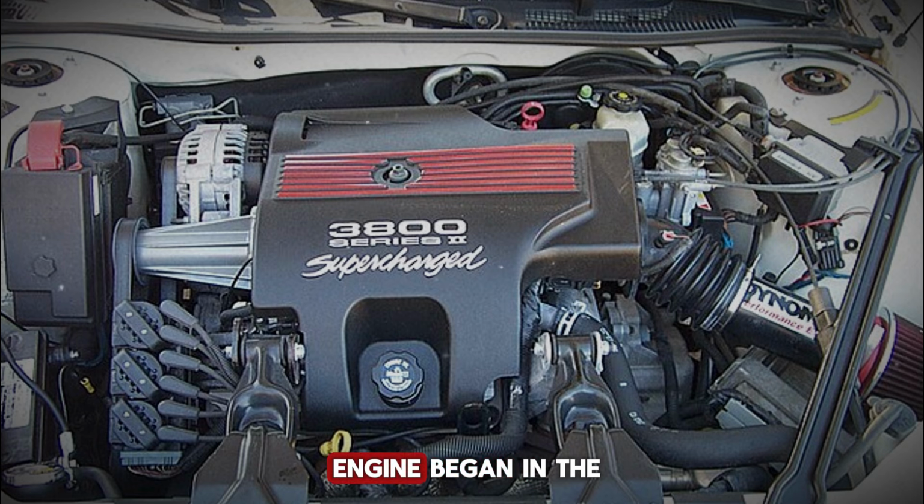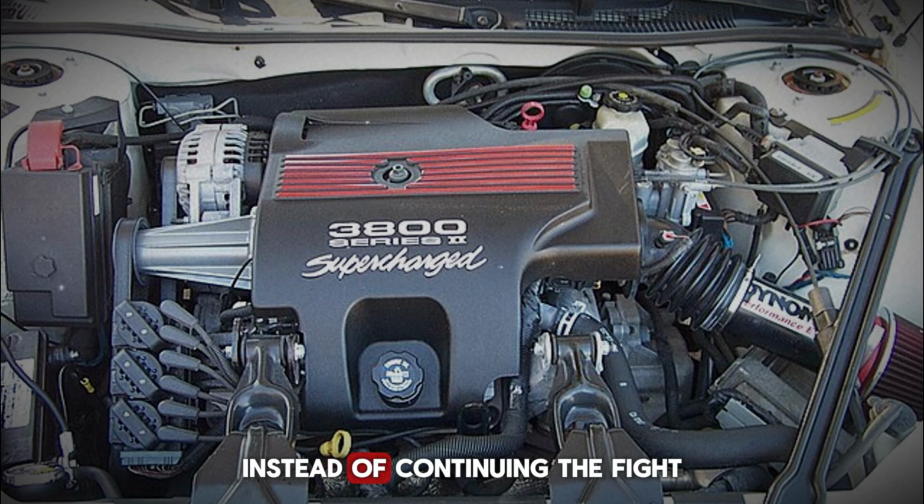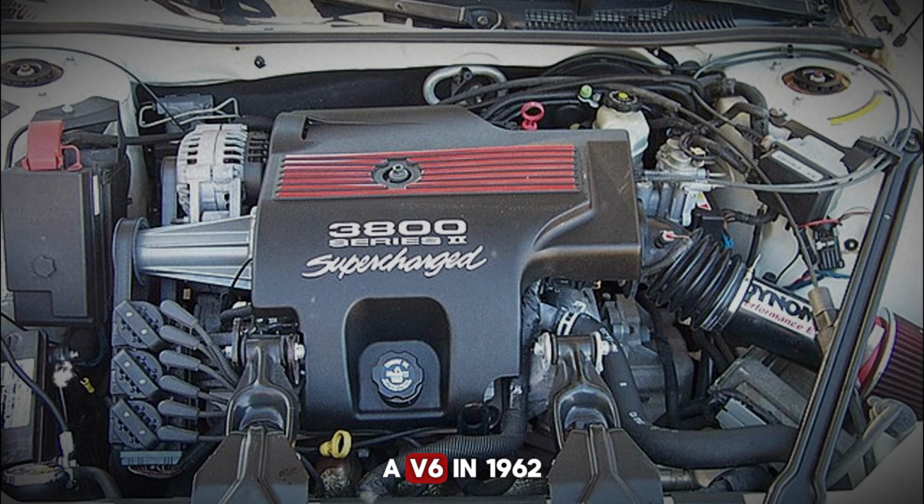The story of this engine began in the early 1960s. Buick had tried its hand at a small aluminum V8, but the project was expensive, unreliable, and lost out to cheaper Chevrolet and Ford engines. Instead of continuing the fight, Buick went back to basics and developed something simpler, cheaper, and more efficient, a V6.